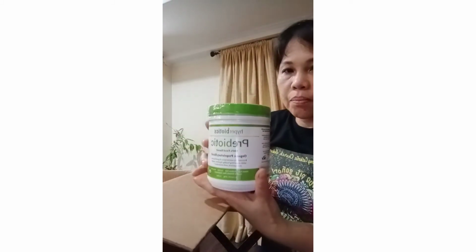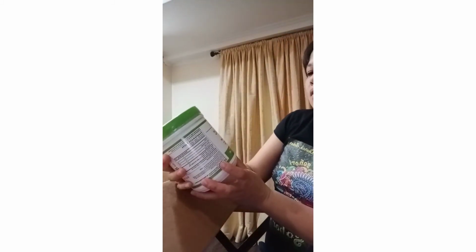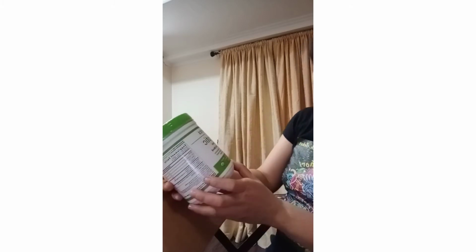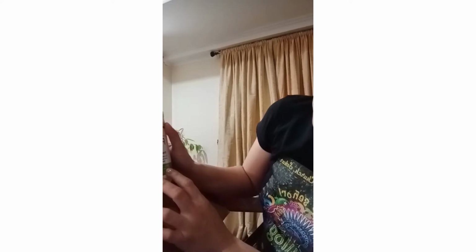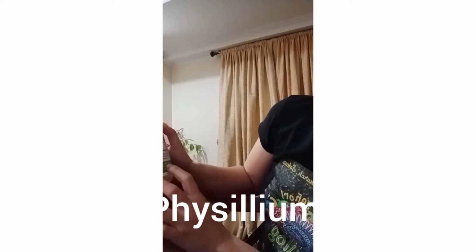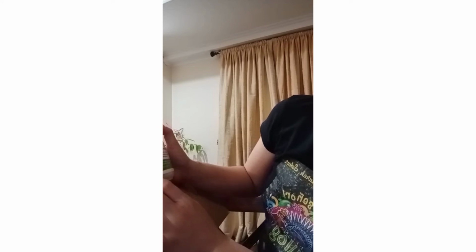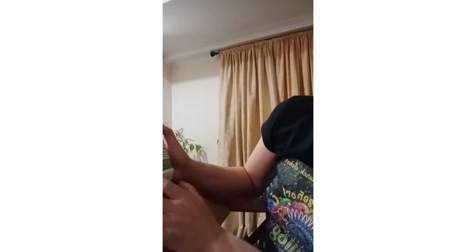This one is the prebiotics. This is 100% food based organic proprietary. So this prebiotic, it states here that it promotes the maintenance of good bacteria, which our body needs, while supporting healthy digestion, weight management, and metabolism. It is gluten free, and how to pronounce this one? Fusilium free, then soy free, dairy free, and organic prebiotic fiber supplement.